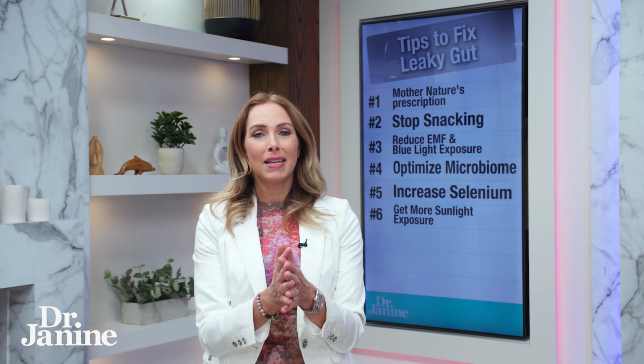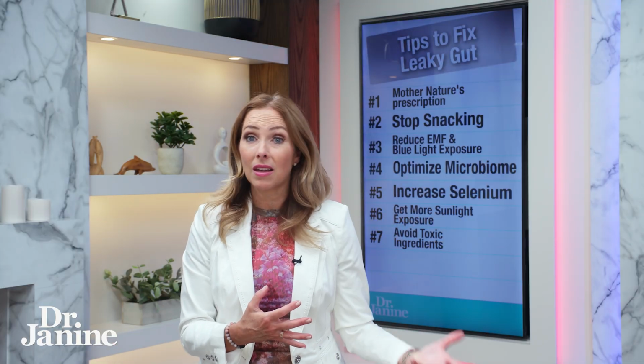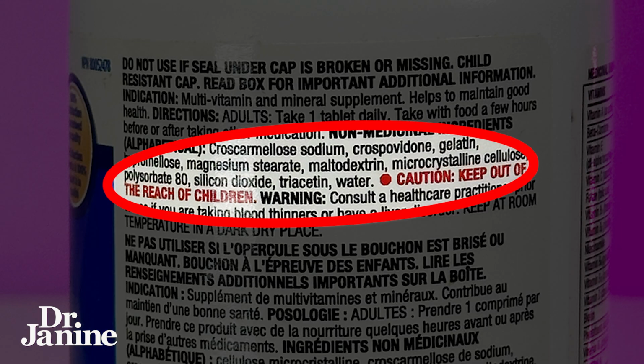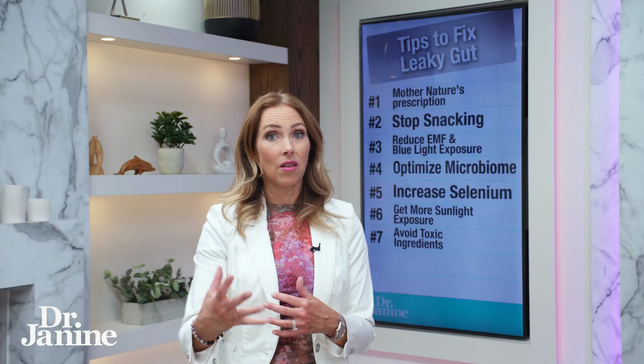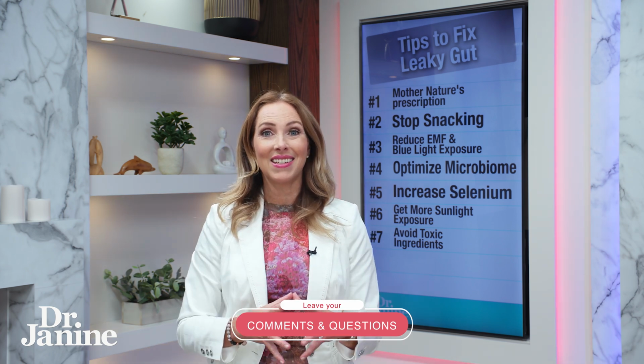And number 7 on my list is to avoid toxic ingredients as much as possible. So whether that's in foods, whether that's in even the vitamins and supplements that you're taking, you've got to look for toxic excipients, those non-medicinal ingredients. A lot of extra fillers and chemicals go into supplements and a lot of other foods and processed foods especially that can wreak havoc on your gut health, making your leaky gut so much worse. So you've got to do your best to eat a clean diet and always choose whole food supplements without any fillers or flow agents.